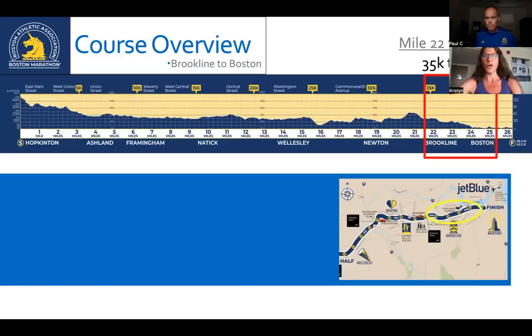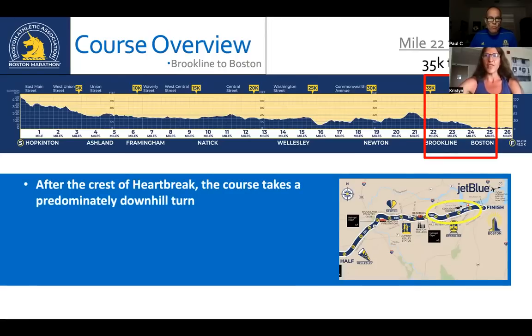All right, so we're on to the next section, Brookline to Boston. This is when it starts to get exciting because you know you're getting close to the finish and the crowds will be there out in force. As you crest Heartbreak Hill, the course starts a downhill turn and it starts right away.